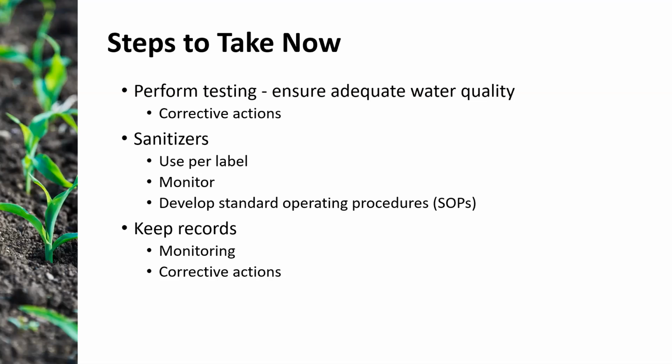And it's also a good idea to develop standard operating procedures, or SOPs, that put into place how often the sanitizer needs to be checked, how often maybe you need to change the water or change out the sanitizers, how often it needs to be monitored. So it's a good idea to have those written procedures in place. And then of course, keep records for both your monitoring, what's being monitored, how often, and then your water quality test records should be kept, and then also any corrective actions that you put into place to address problems that might arise.